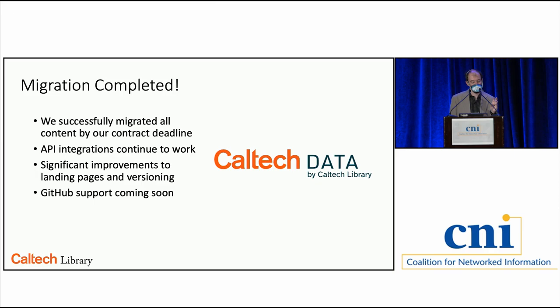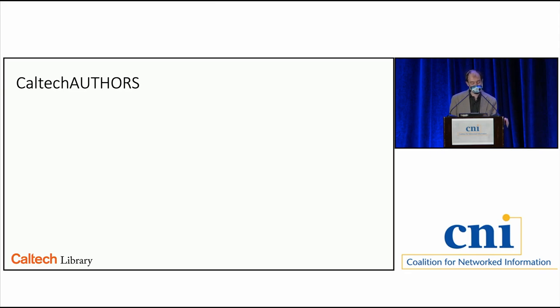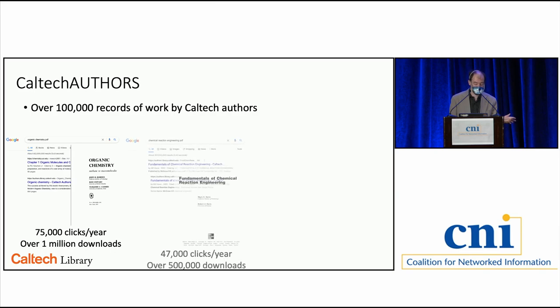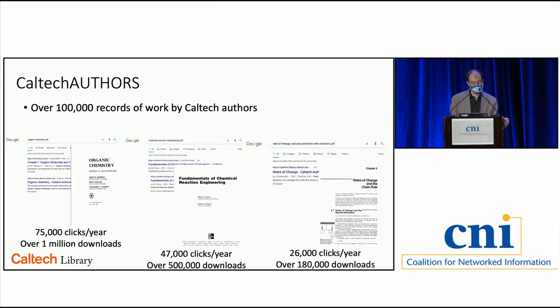And now I want to talk about what's coming next for Caltech Library and our repository systems. So I mentioned Caltech Authors at the beginning. It is our large institutional repository, so it has over 100,000 works by Caltech authors. And these get a lot of use. So we have an organic chemistry textbook, which is the number two Google hit for organic chemistry PDF. It's had over a million downloads. Same with our textbook on chemical reaction engineering and a rate of change solution. So we get a lot of use of this content, and it shows the real value of hosting this content as an institution. At the same time, this content has been hosted in ePrints since 2004.